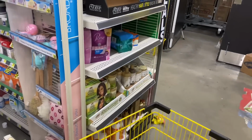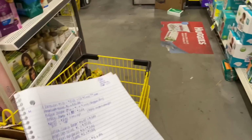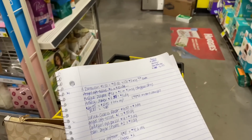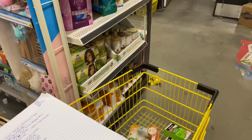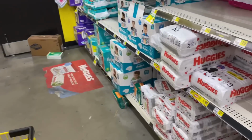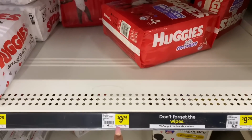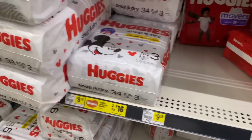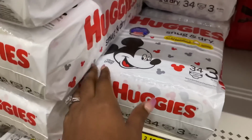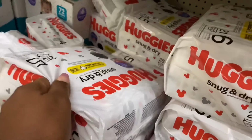Okay guys, I'm trying to move away from the music. It's kind of hard, but in my first transaction, I had the three Robitussin and two of the Huggies diapers priced at 2 for $16, and then the Airwick starter. The last time I tried to do this deal, I picked up the ones priced at $9.25. We don't want those. I want the ones that are 2 for $16. So I'm just going to grab two of these.